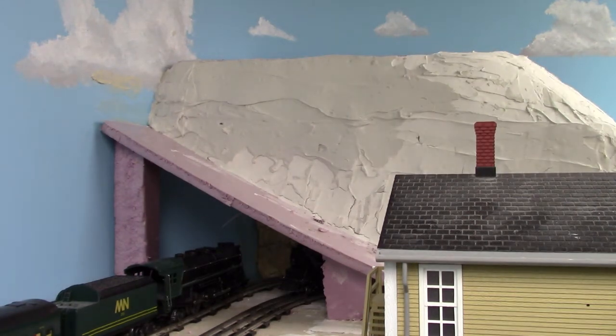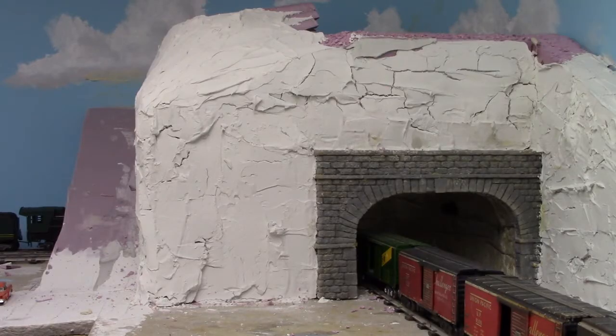Next, I'll show you how I make the rock. My layout is based in southern Minnesota, where there's a lot of limestone bluffs. I'm going to show you how I carve in the limestone rock detail. But before I do, here's a few photographs I took that I use as a guide for doing this.